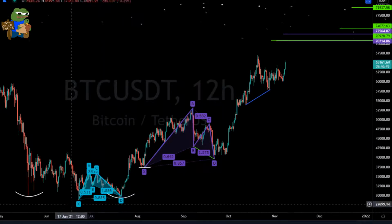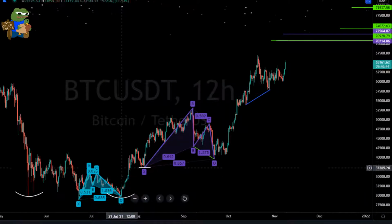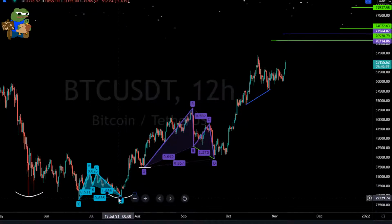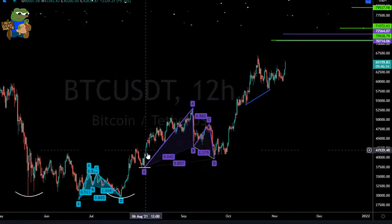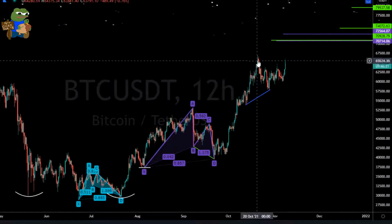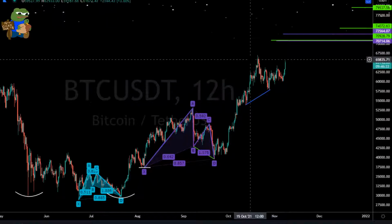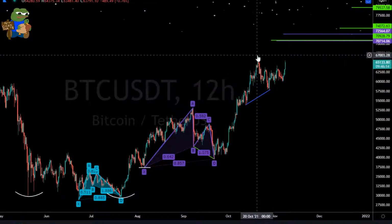What we've been watching since we had this double bottom June 20th and July 20th, the 20s, double bottom on the 20s. Okay. We rallied up. We painted this additional harmonic here, Bat-type harmonic, and we since then have sent price up to new highs, right? We hit the new high October 20th, basically 67,000, right?